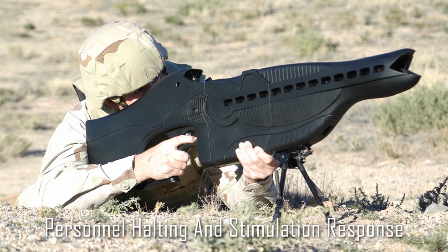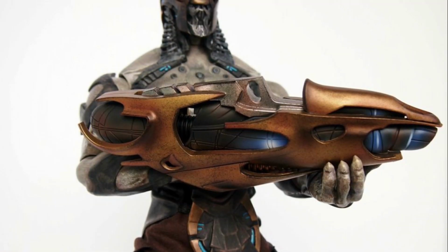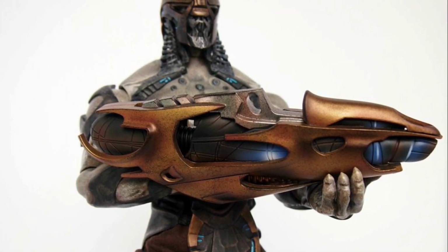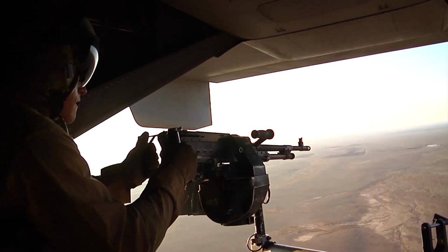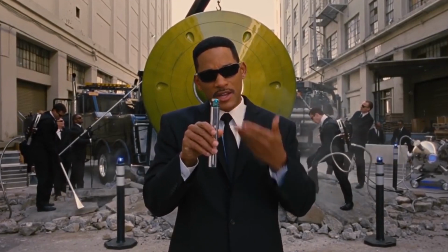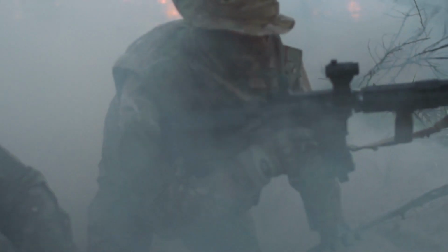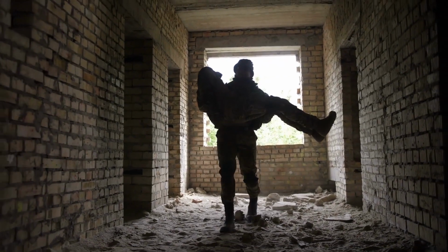Personnel Halting and Stimulation Response Phaser Rifle. This crazy-looking weapon first appears like alien technology or something out of a science fiction flick. It's actually a non-lethal incapacitation device designed to temporarily blind and disorient targets. The phaser rifle fires a low-intensity laser beam with a blinding effect and is perfect for a variety of situations where the aim is to disable the target.